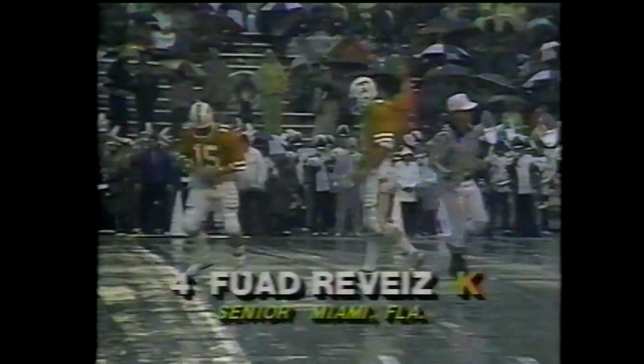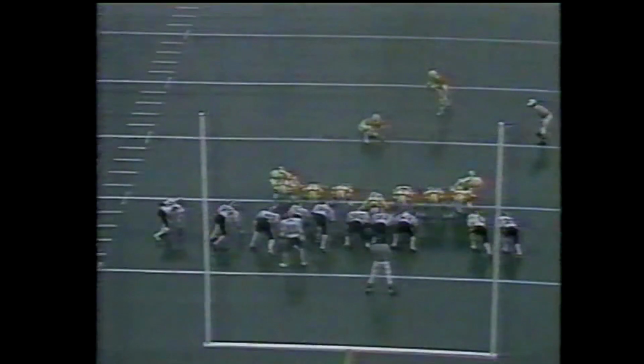Now let's see if the Vols will try for two. Not so. They're going to go for the extra point, as the point try immediately before this was blocked. So here's Fuad Reves trying to start a new string after seeing the previous one stopped at 38. This is up, and it is good.